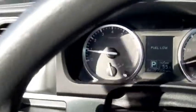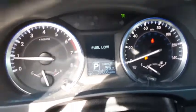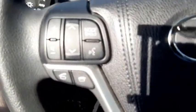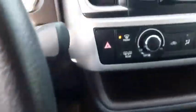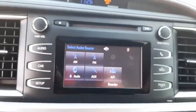Traction control, dual airbags, alloy wheels, power steering, four-wheel disc brakes, electronic stability control, rear window defroster, trip computer, power windows, CD player, tachometer, overhead console, remote keyless entry, brake assist, panic alarm, rear window wiper, driver vanity mirror, front reading lamps, tilt steering wheel.